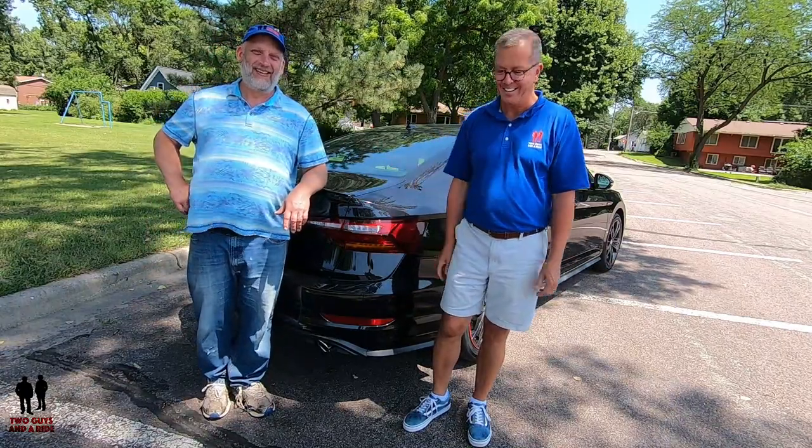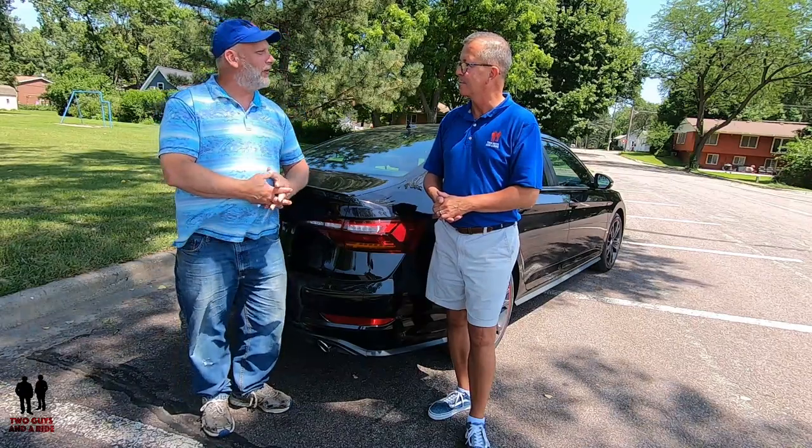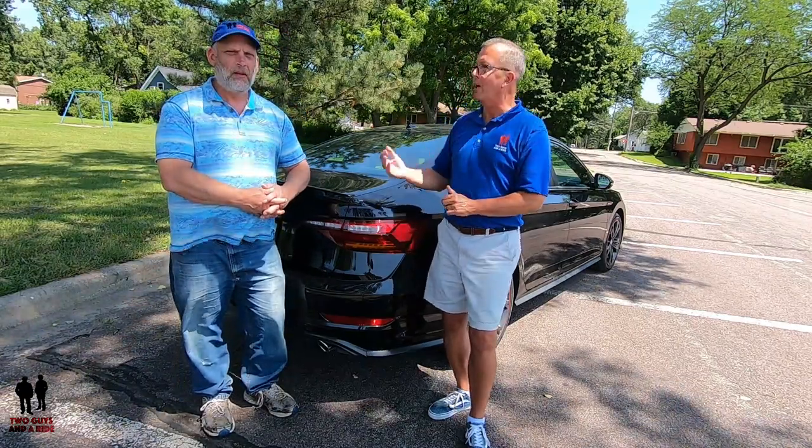And he's George Washington. The whole interior, along with the technology and some of the safety features on this vehicle. Okay. What else do you have to say?